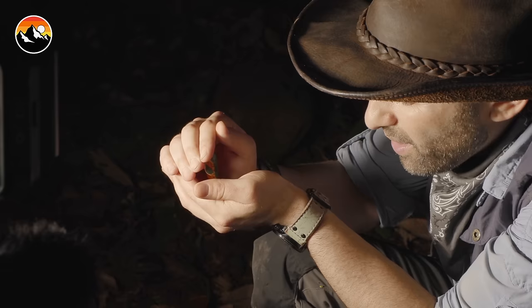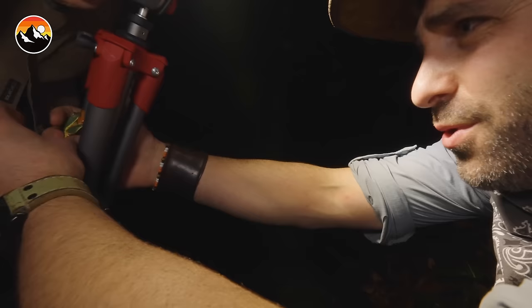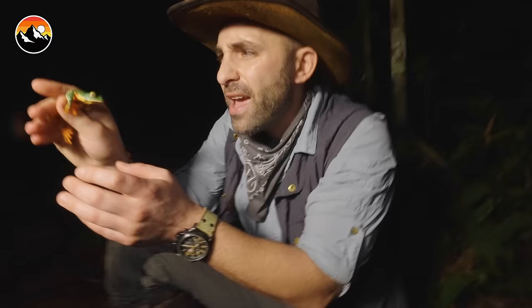Got him. All right, let me see if we can get you to just, there we go, climb right up onto my hand. That is a frog that just jumped onto the light. Hold on a second. And I was just about to explain how, like all frogs, they can hop if they need to, but they're much more prone to actually walking up and over the branches.